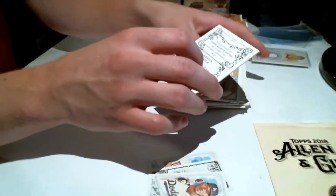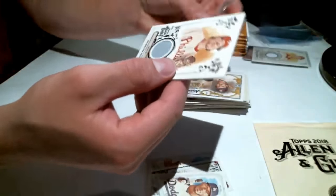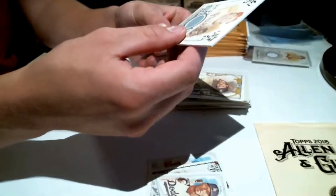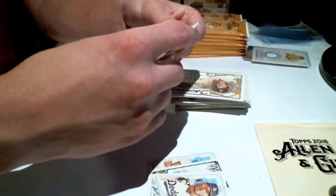And for the Philadelphia Phillies, Aaron Nola, full-size relic. Mets, nice. Siri pulled the Rosario. It's a good start.